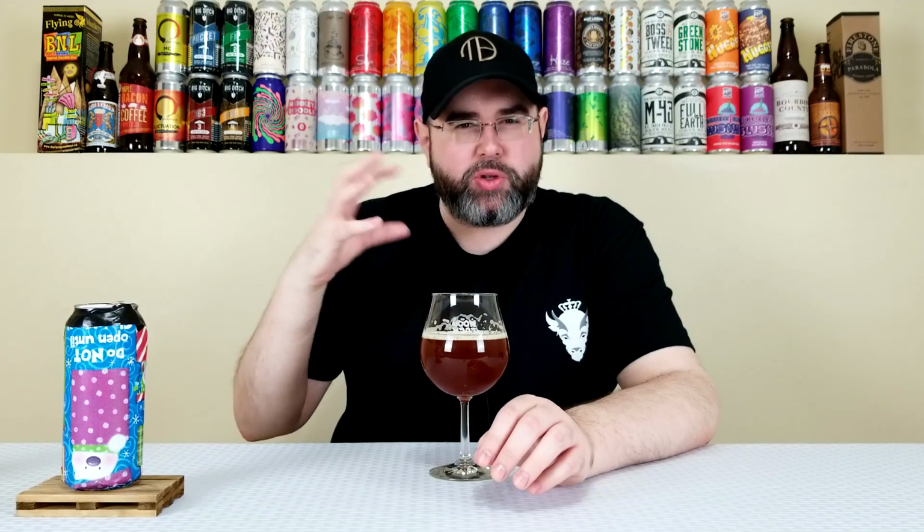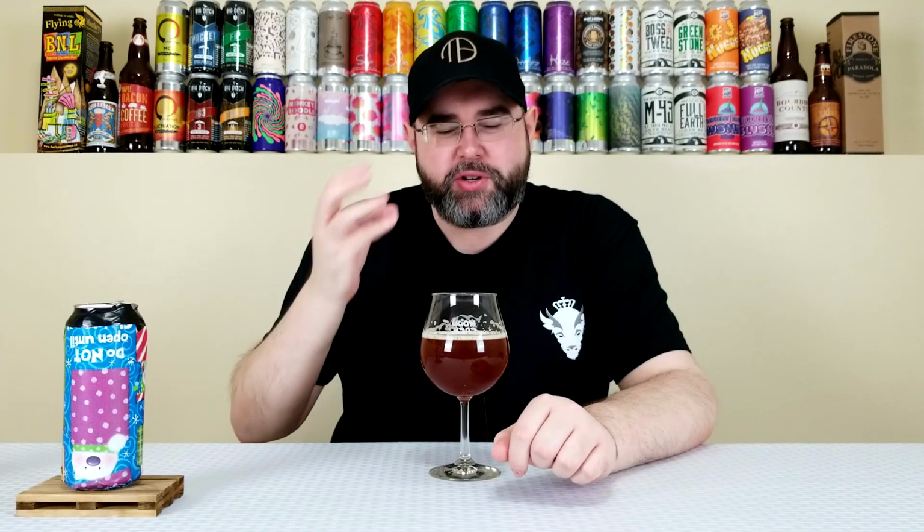This to me can be one of 2 things, and I know this is gonna sound weird, but this has barley wine-esque characters to it. So I'm gonna say barley wine, almost old ale-ish. But then I'm getting something that could be like a big winter warmer because there's a spiciness, almost like an allspice or cardamom or something, but something different in here.